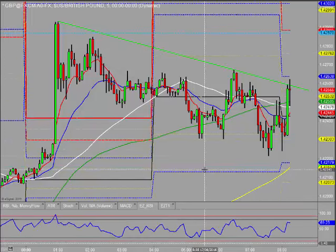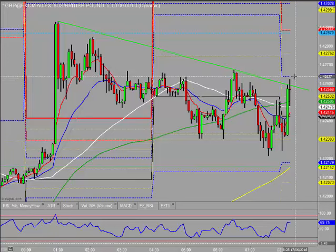I'm looking at cable. I'm going to flick back. I'm not going to watch the euro position. I'm going to watch what's going on here. Yes, I'm just looking for a break of this R1.